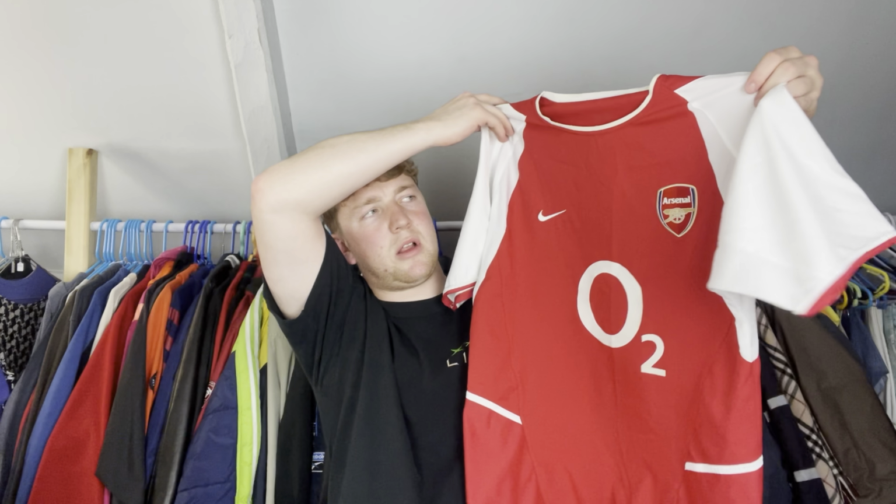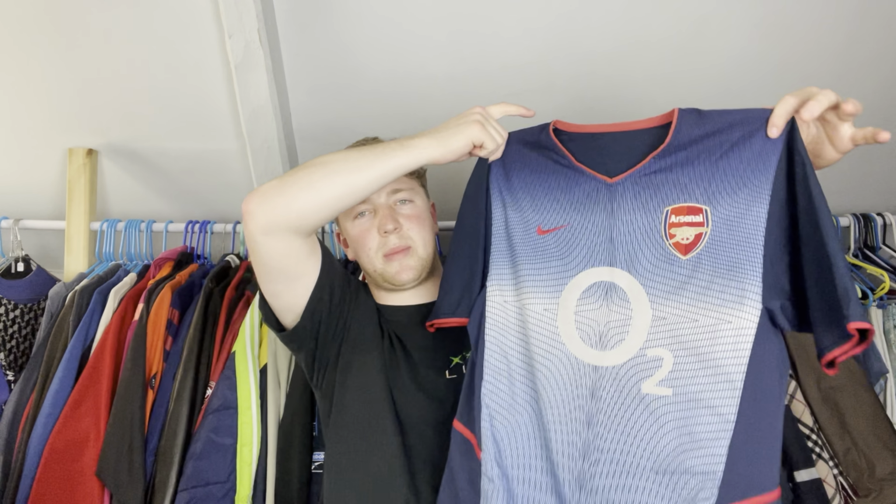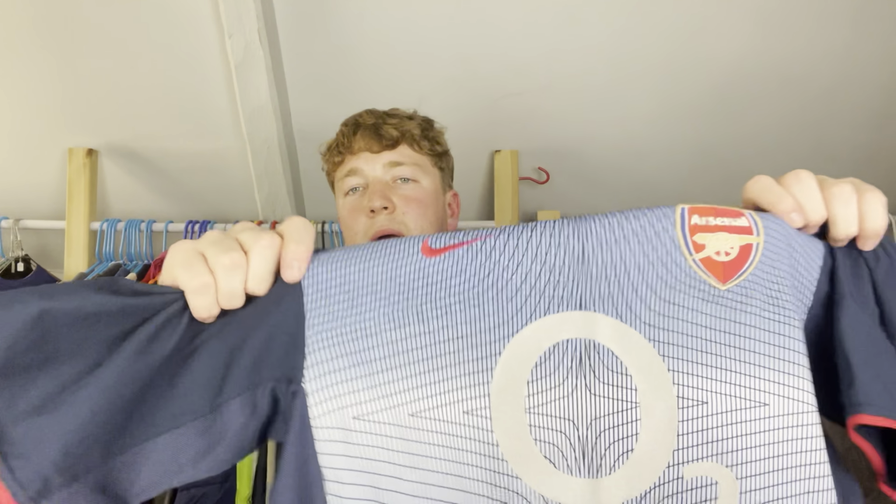Really cool. And then the final two, which I think are like 02 or 03. That one there, the home strip, and then I think this is a training top, or might be some sort of like third kit. But that one's really cool. I love the pattern on it. But unfortunately, it has got Ben on the back. I think you can take this off, but it's probably just more of a ball ache and easier to sell as it is.